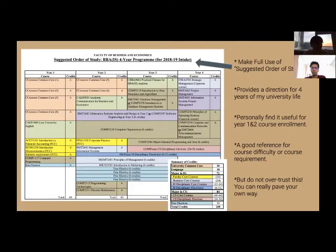This is a suggested order of study. If you just Google it, you can open this file for every program that you have. It provides a direction for 4 years of my university life, and I found this really helpful when I was in year 1 and 2. For example, it tells me that I have to take 4 common cores in my year 1. I have to take 1 elective and these courses in my year 1. And so I refer to this chart and plan my courses. So this will be helpful for you guys for your course enrollment.